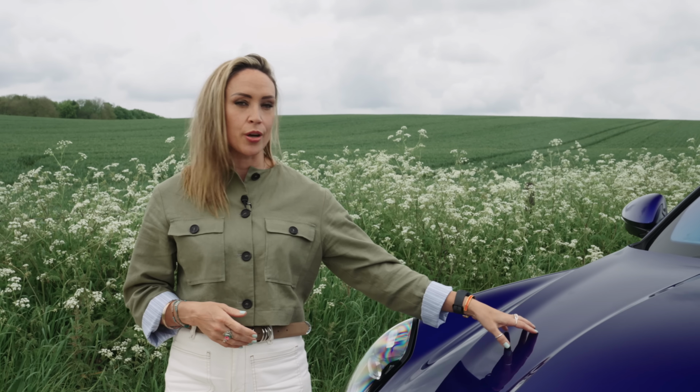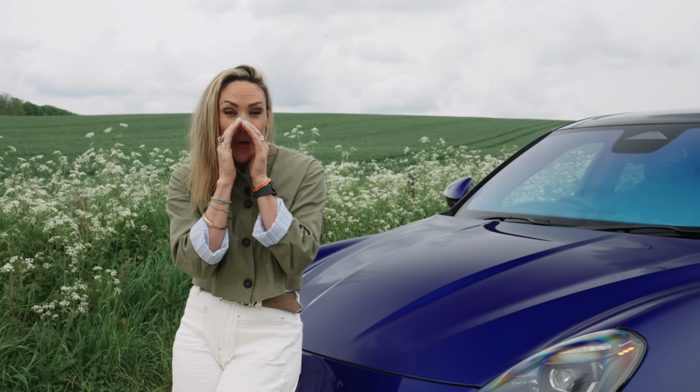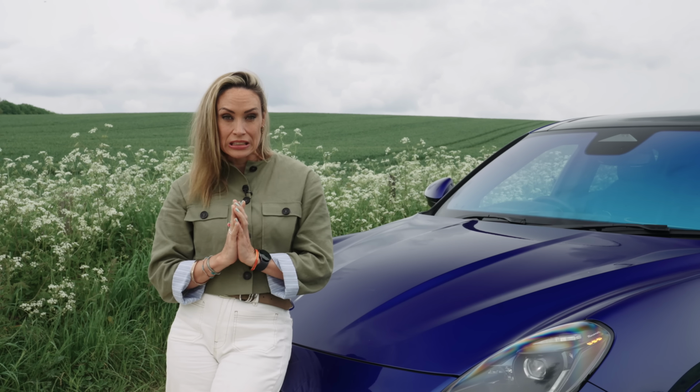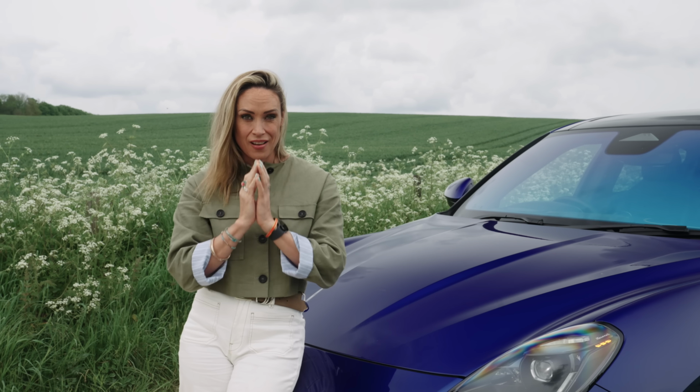Yes, not all Grecales are built equal. Not all Grecales have the same Nettuno engine. In fact, a basic Grecale has a 4-cylinder engine. That is the same as a basic 2-litre Jeep Compass.